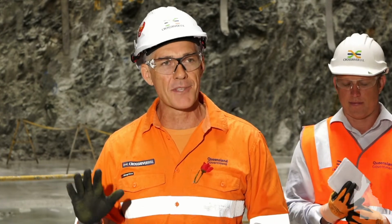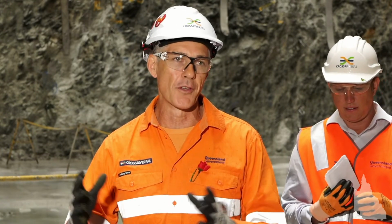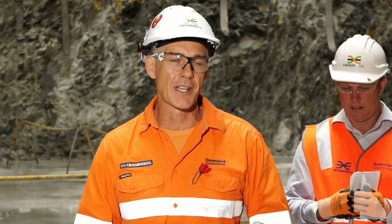In the meantime, the tunnel itself will be fitted out with all of the technology that's required to allow modern trains to pass through that tunnel. The rail has already been delivered and is in the process of being prepared for installation, and that will happen over the next couple of years. So the focus now is moving from the tunnelling phase to very much the station build and the tunnel fit out.